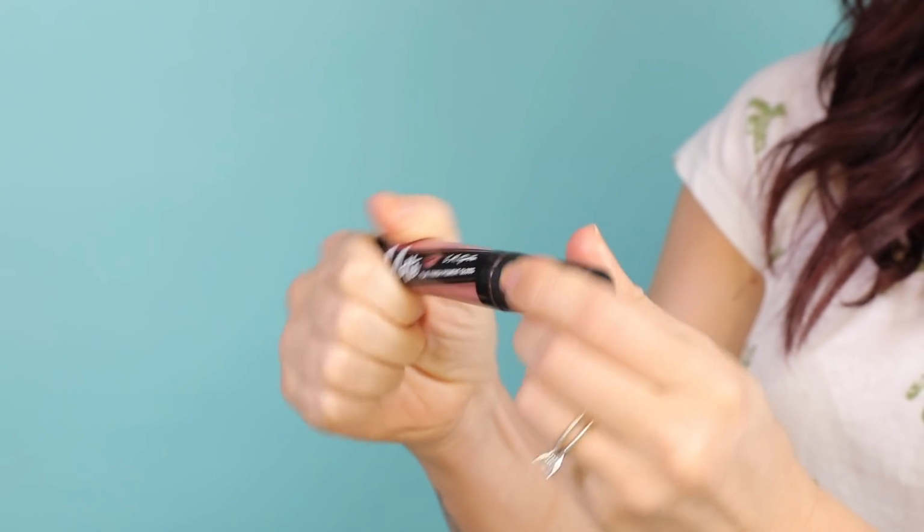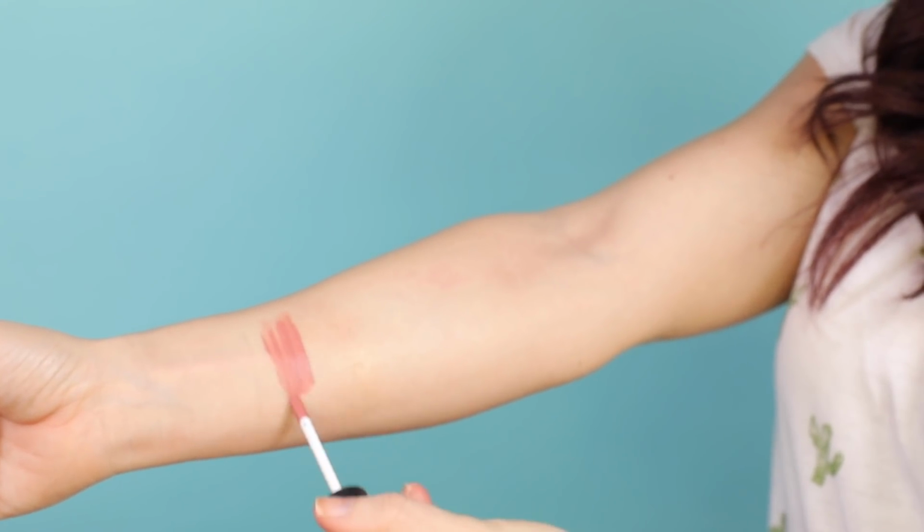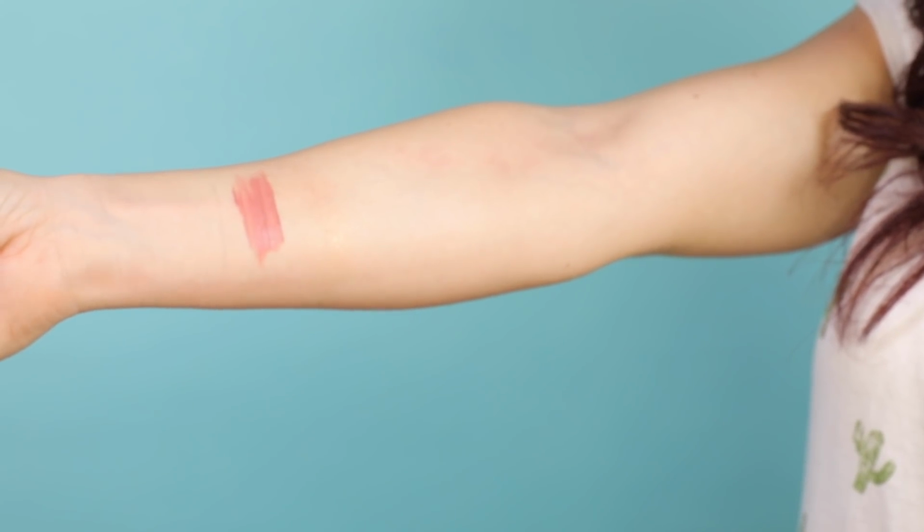And then I also picked up this matte flat finish pigment gloss from LA Girl. This is in the shade Dreamy. It looked really pretty and it was mauve. It does not have a scent. It's a kind of mauve-y color, but it's a little bit more on the peachy side, but it looked really pretty. I don't think I've ever heard anyone talk about these, so I'm excited to try this one out as well.